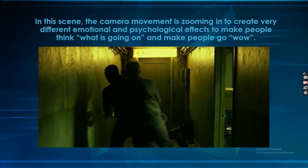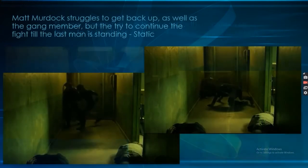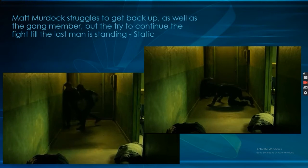In this scene, the camera movement is zooming in to create very different emotional and psychological effects, to make people think, what is going on? And make people go, wow. The gang members go back and forth, continuously trying to fight off Matt Murdock. Static and zoom out shot. Matt Murdock struggles to get back up, as well as the gang member, but they try to continue the fight till the last man is standing. These two shots are static shots.